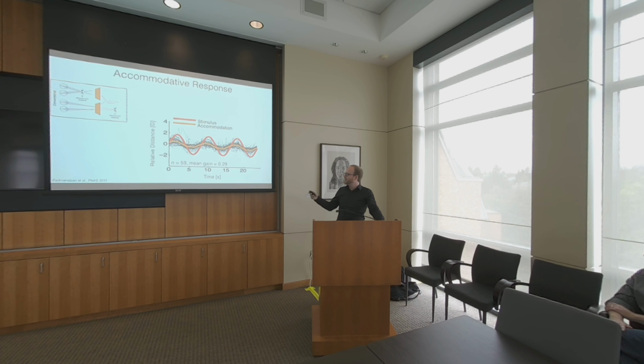What we got was a little bit surprising, but not very surprising. These are the individual responses, the gray ones, and this is the average response. We do get a little bit of response, about a gain factor of 0.3, which means that the vergence will actually drive accommodation to some extent. If it were to drive accommodation more, it would pull the focus away from the plane, and you'd get problems with visual acuity, and it gets blurry.